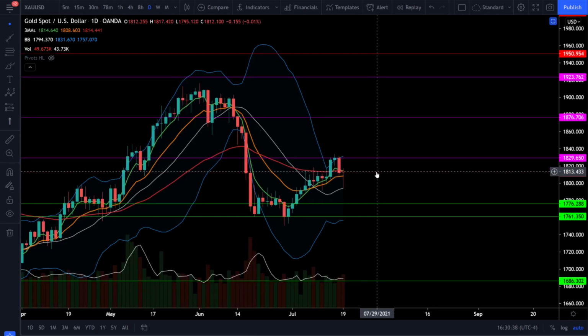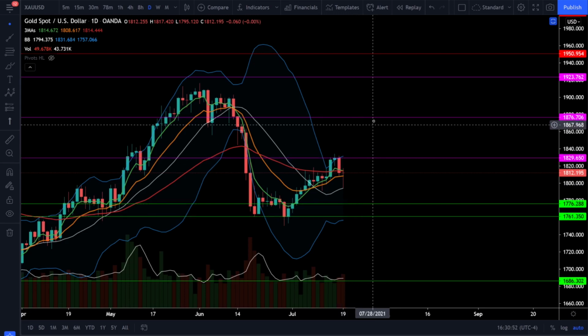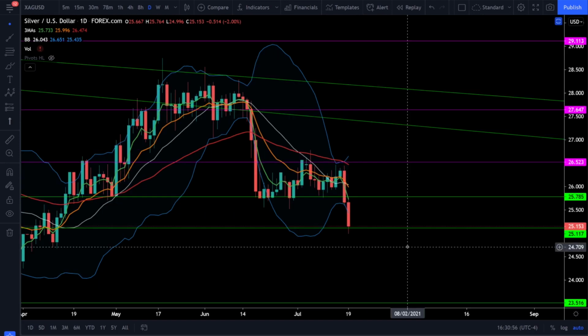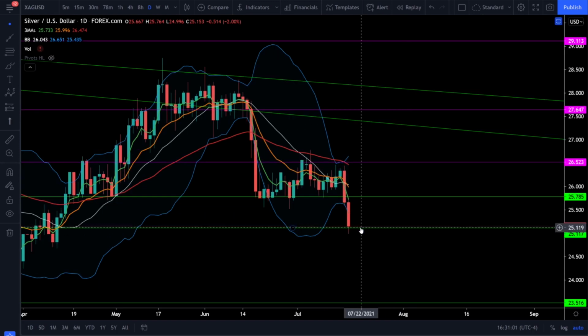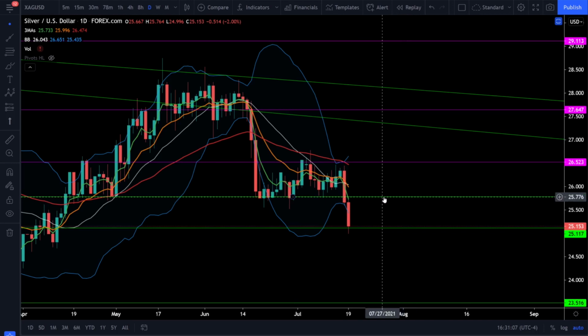On gold, we're back below the 50 EMA, and we still do see gold finding support at that 20 simple moving average at 1795. A further breakdown, we could be finding support at 1776 or 1761, with upside resistance at 1829 and 1876. On silver, we continue to see a lot of selling, with silver coming back down to the next leg of support lower at 25.1. On a break below this support, we could be coming all the way back down to 23.5, with upside resistance now at 25.77 and our 50 EMA at 26.5.